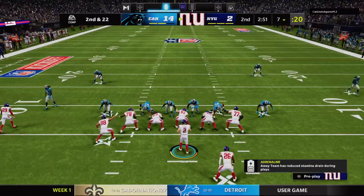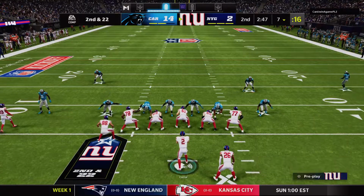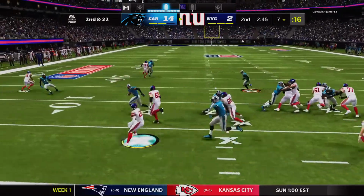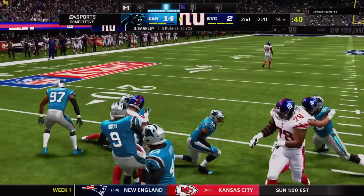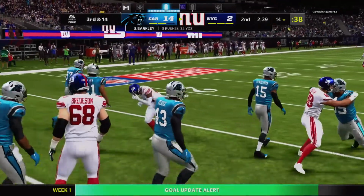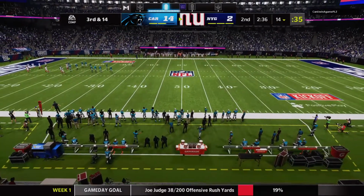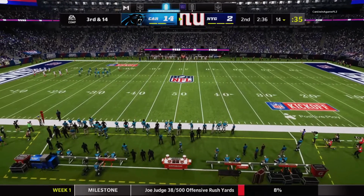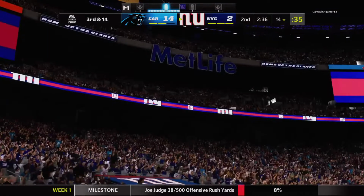A lot of ground to cover. 2nd and 22. A give to Barkley out of the gun. And a productive gain out to the 14 after starting at the 7. It's a gain of 7. And there we saw one of the downsides of blitzing during a rundown, because sometimes you get out of your gaps. You don't fit the run quite as well because you're headed towards the ball carrier with abandon.